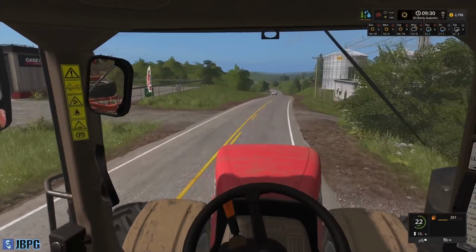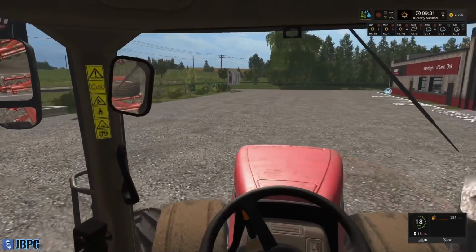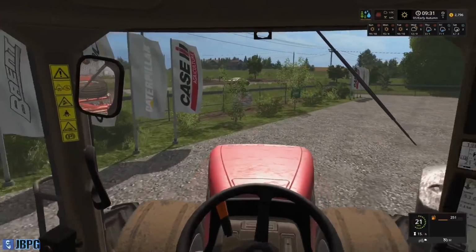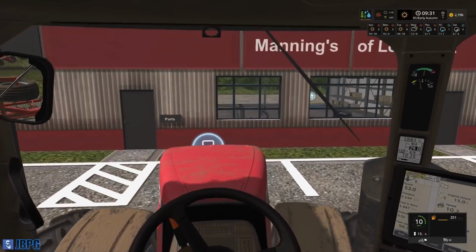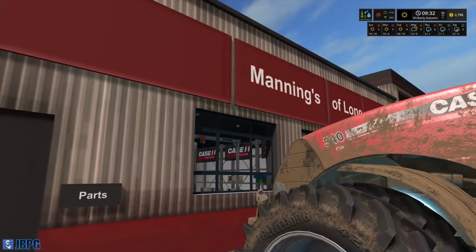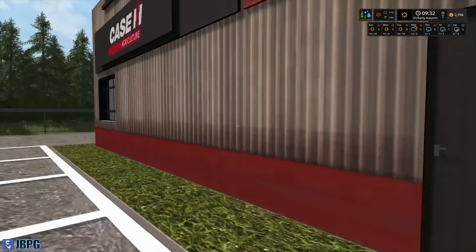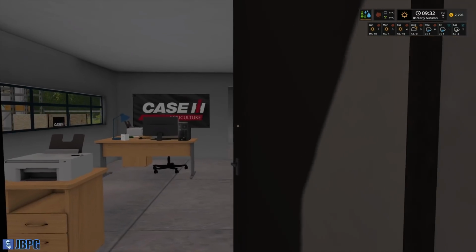In fact, while we're up at this area near the dealership, they are open now. Just going to quickly pop in and place an order for a brand new piece of equipment. It's going to take a few days to arrive because it's not a piece of Case equipment, so we're going to have to get that custom shipped over. But I'll just go and speak to the guys in the parts office and we'll get that ordered.